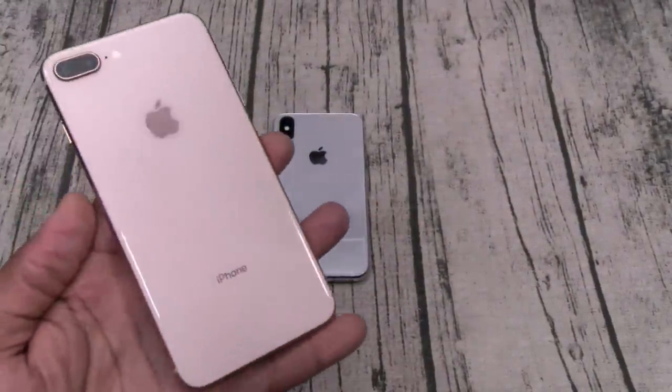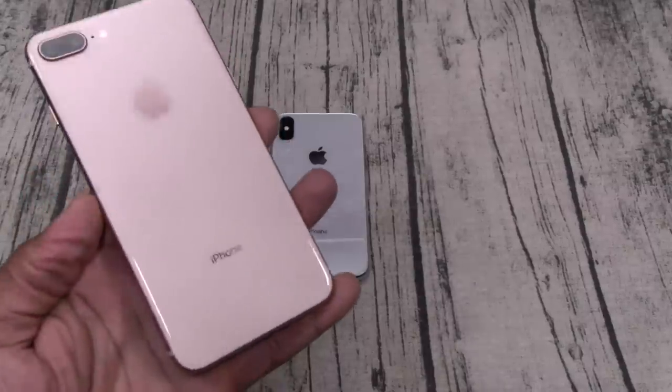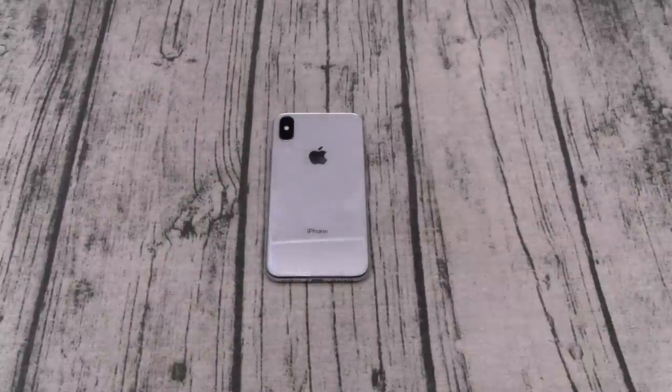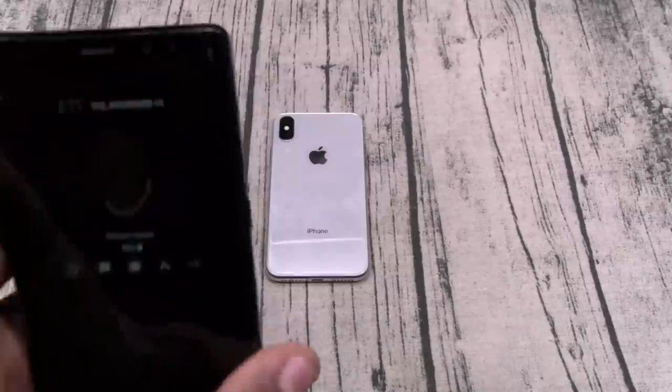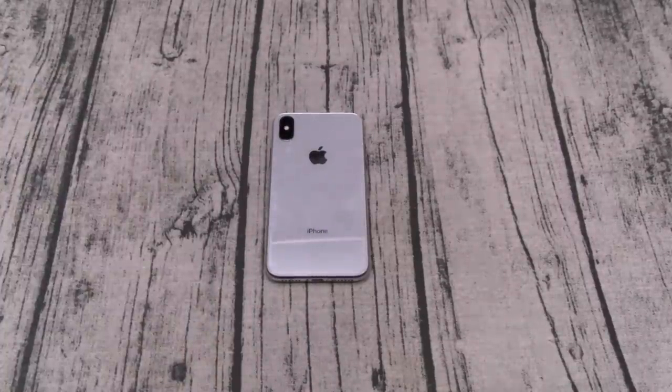So now I understand why Apple came out with the 8 Plus for the people that don't like change, and the iPhone 10 for people that want something different. But I'd rather have a fingerprint sensor and facial unlock. Why do I have to choose between one or the other? Galaxy Note 8, perfect example. Fingerprint sensor and face unlock.